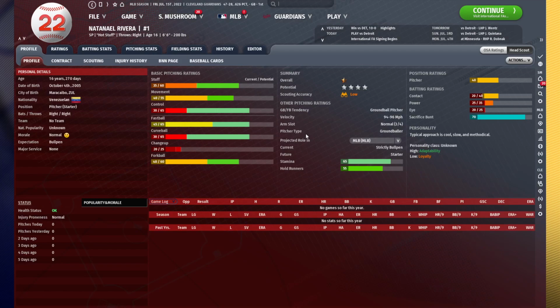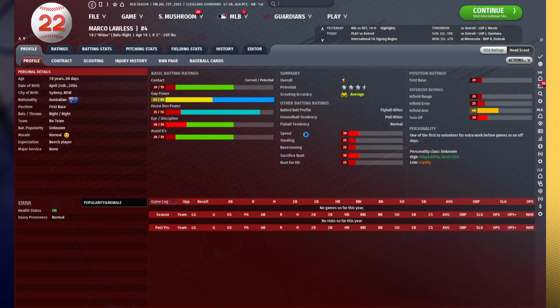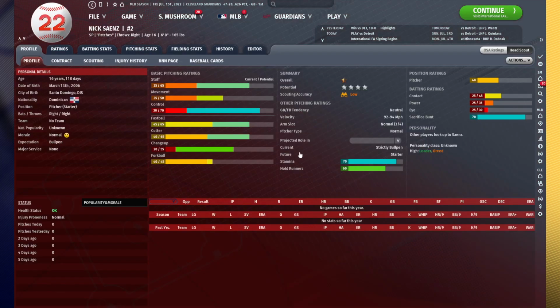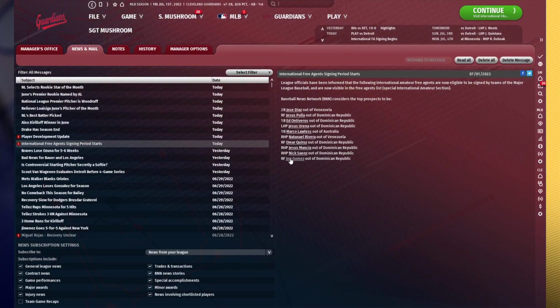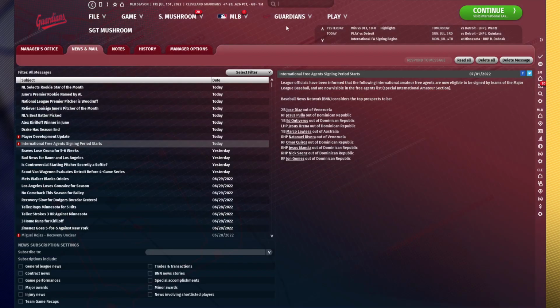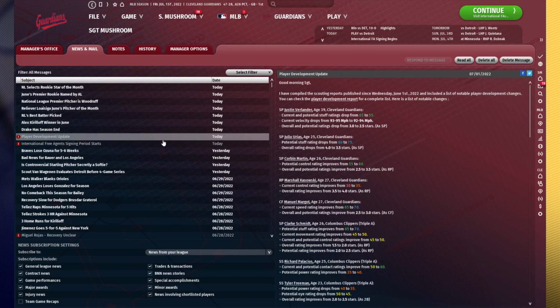Oh, this is just such a crazy class. Although if it comes down to it and for whatever stupid reason, we can only sign one of those guys, it's going to be the second baseman. Although, man, look at this John Gomez. Maybe we just try to sign a whole bunch of guys just for the heck of it.